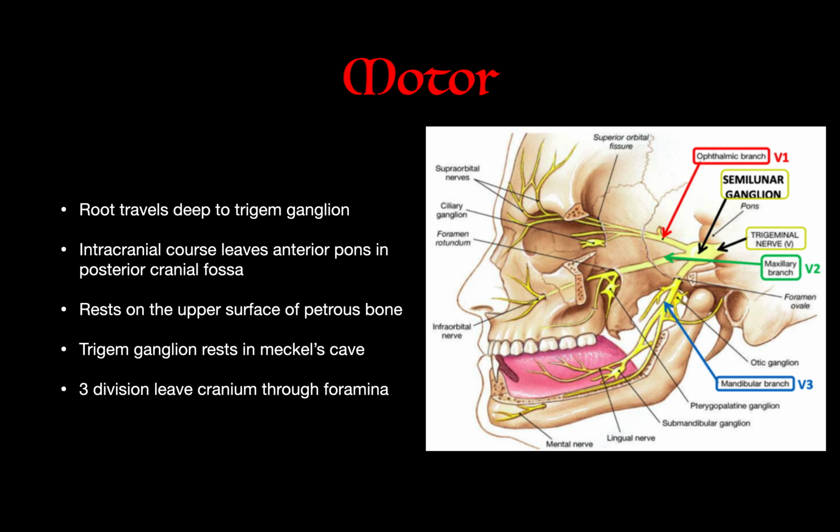So what does that all mean, right? The motor root will travel deep to the trigeminal ganglion, and it will go through the skull and intracranial course, leave the anterior pons in the posterior cranial fossa, and it will rest on the surface of the petrous bone. And from there, it will go through the Meckel's cave, and the 3 divisions will leave the cranium through the foramina. So it'll leave through the supraorbital foramina, or the foraminal notch, depending on the person. And then there is the infraorbital foramen, and then the mental foramen.